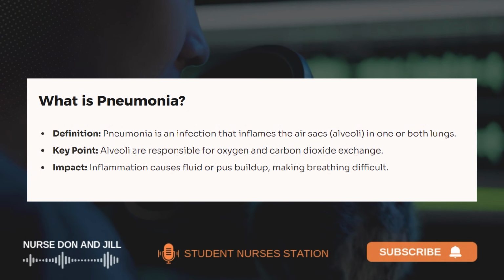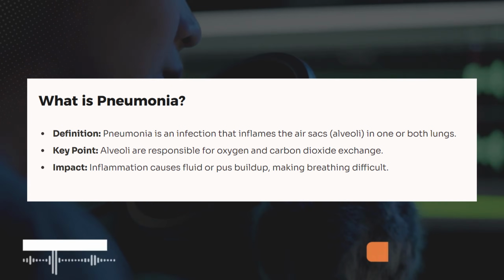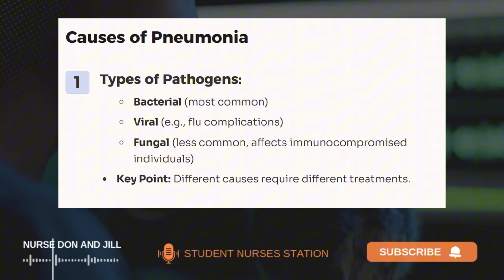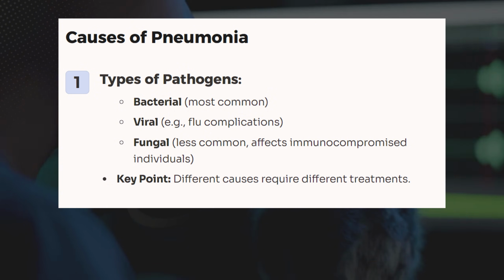So it's more than just a bad cough. It's a serious disruption of the respiratory system. Absolutely. Now here's where it gets really interesting. Pneumonia isn't caused by just one single germ. It can be triggered by various bacteria, viruses, and even fungi. So it's not as simple as saying, oh, you have a cold, take this antibiotic and you'll be fine.